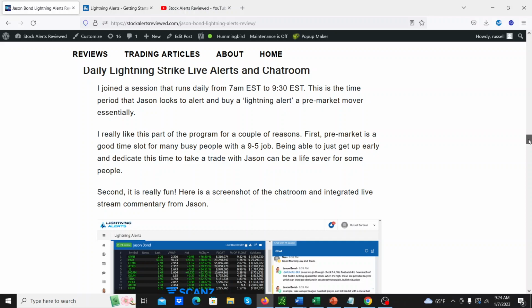10 to 40% moves are fairly common, sometimes 100% moves. So these things are called lightning alerts for a reason. They often move pretty quickly and pretty dramatically as well. That makes them quite good for small accounts, because you don't need very many shares to see this move pretty quickly. So let's have a look and see.